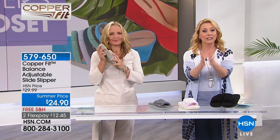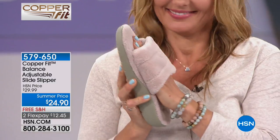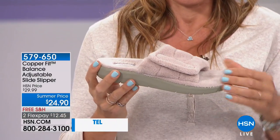We do have a bit of a hold, express automated ordering. And we have a pair, if you call in, over 2,400 now of the socks. Okay, but now we're going to move on to the Copper Fit Balance Adjustable Slide Slipper.